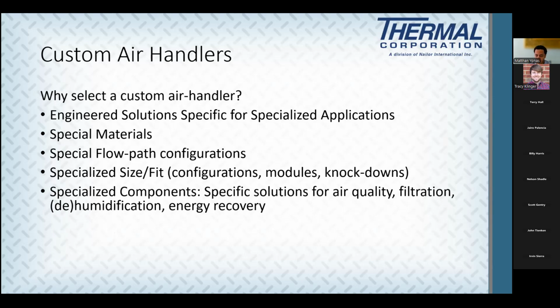You'll reach out to Holden and ask them, do you have a manufacturer that can do humidification and energy recovery in the same unit? And most likely you're going to be given a custom solution there, because the custom guys are going to be the ones who can handle that.